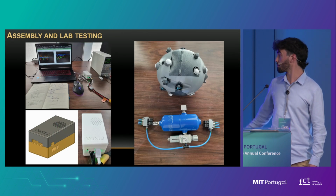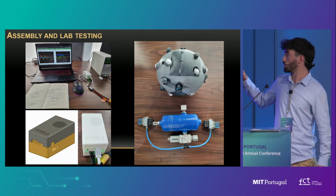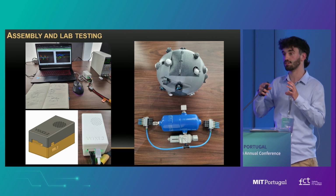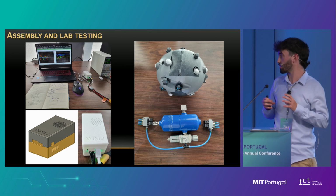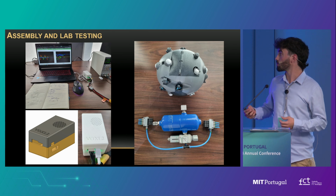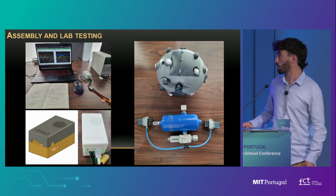Then we have our manifold and the valves, and all of this is in comparison to the UX1 Neo. That's a UX1 Neo miniaturized version, and we hope to achieve a similar design. Afterwards, we're designing in CAD the external shell and all the supports required.